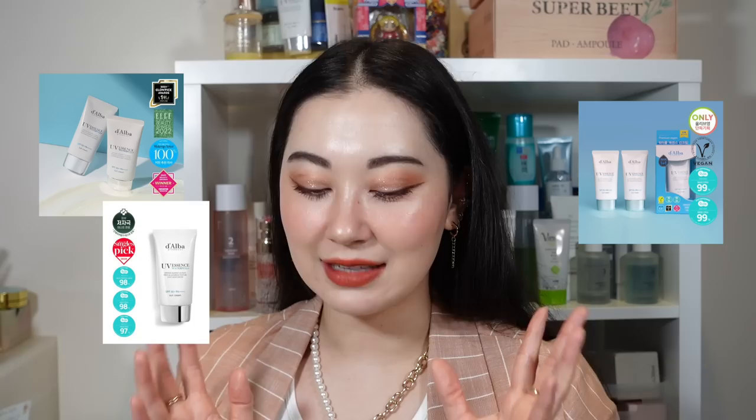And it has won so many awards in Korea and has actually sold like, I think more than 2 million units globally. It also works really well underneath makeup because it is hydrating and gives that subtle glow, although isn't sticky feeling on the skin. A lot of the time when sunscreens have a glowy finish, they tend to feel heavy or even can be tacky, but this one just isn't. It is ethanol and fragrance free and also vegan and cruelty free.